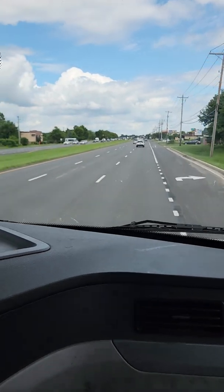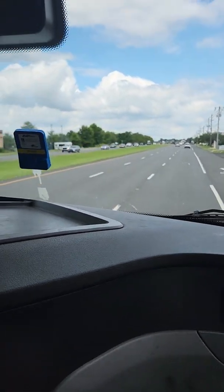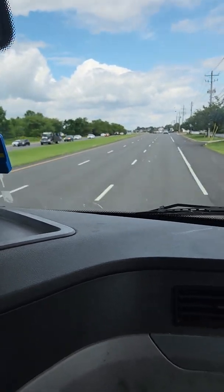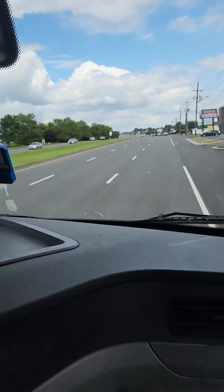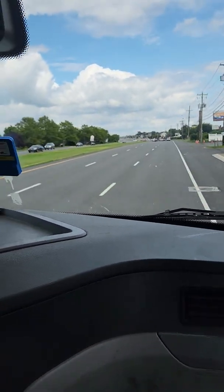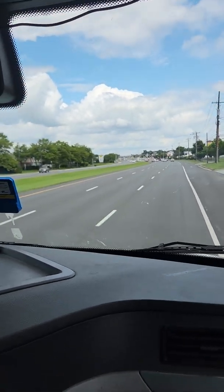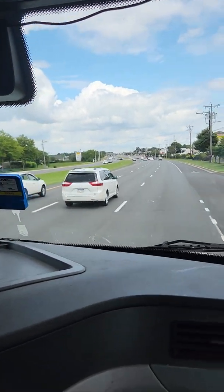I know it's annoying, but it's going to be a good habit, especially for new drivers. And you have to for test day. Not using your mirrors or signals could lead to a fail. So you get 29 points is passing, 30 points is a fail on the road.